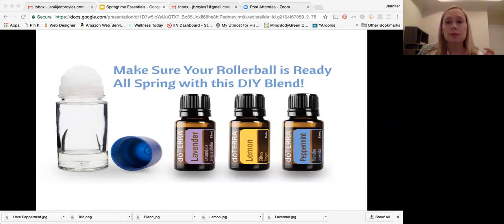So just putting a couple drops of peppermint on your temples and the back of your neck and across your forehead. Also digestive discomfort. So if you're dealing with any type of abdominal discomfort, indigestion, gas, bloating, anything like that, rubbing peppermint over your abdomen is a great option. Or you can put a drop of peppermint in water and drink it and really get soothing relief that way too. For your kids that might be studying for a test or doing homework, diffusing peppermint is going to really help promote focus and concentration and mental clarity.